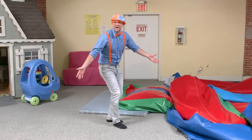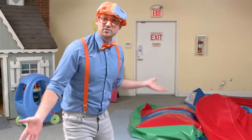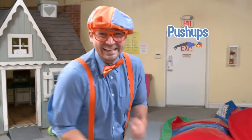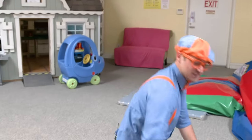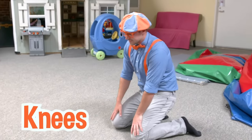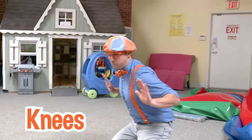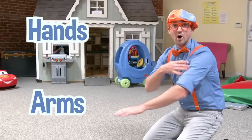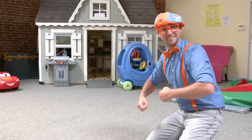It's a big open area for us to try and do some push-ups together. Will you do some push-ups with me? Okay, this is how you do a push-up. First, you get on your knees, and then we're gonna push off the ground with our hands and arms, and it will help build a lot of muscle up here. Ready?